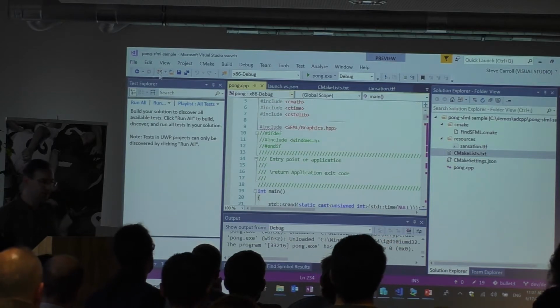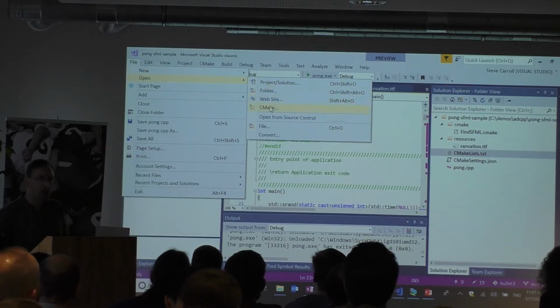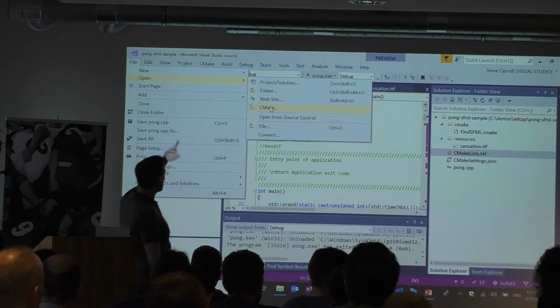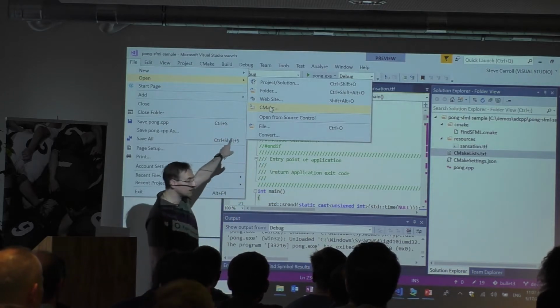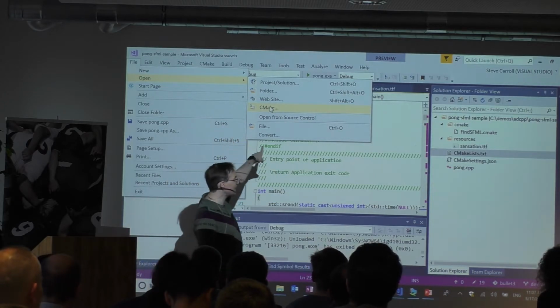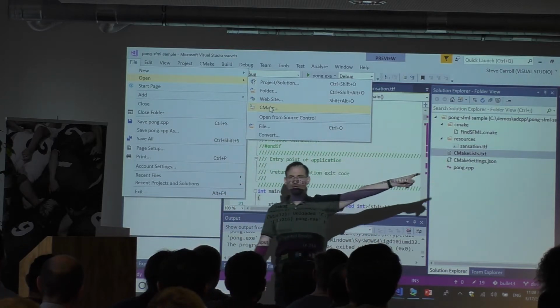No, okay. So first things first. Like I said, there is no opening of projects and solutions in this demo. Instead, what happened is I went in here, I selected Open CMake, and I pointed it at the CMakeLists.txt file. Who uses CMake?